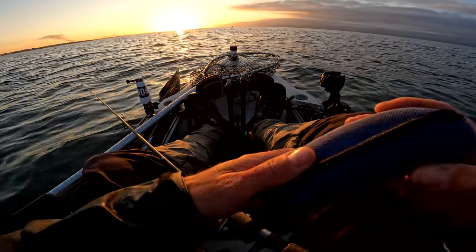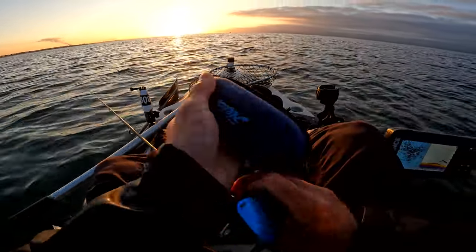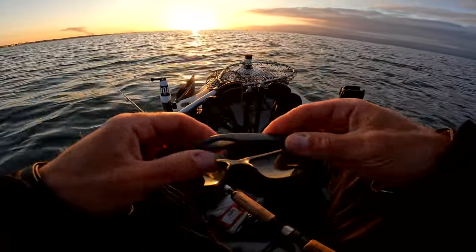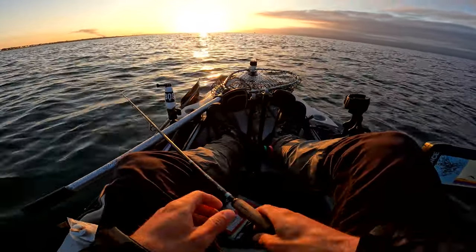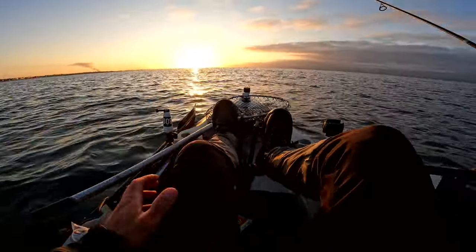Just throw my glasses on. I wear Hobie brand glasses. The main reason why is because they float. I think that sunglass companies need to, especially fishing sunglass companies.